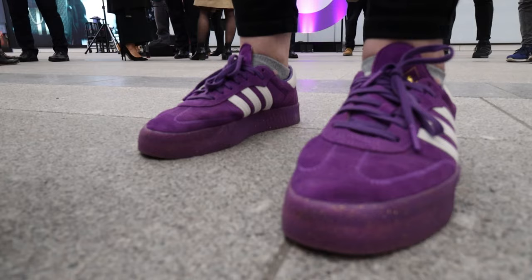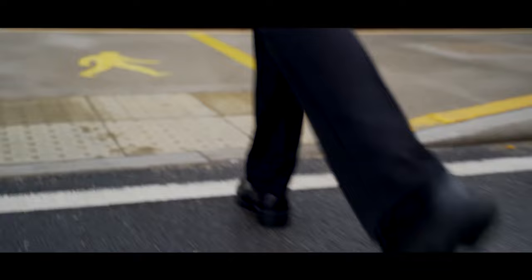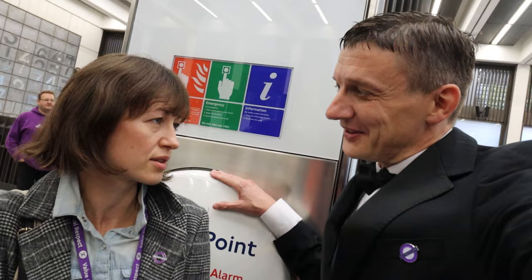You might remember from Paddington on opening day, opening week, I bumped into the lovely Monica, and I bumped into her again. You were the first driver out of Abbey Wood that morning. Yes, that's correct. So you're doing the countdown, the 3, 2, 1, go. But you also have experience of formal wear, do you not? It was so much fun. It was a very different, very unexpected experience for me as a driver. Being James Bond and driving trains, it's 10 times better.